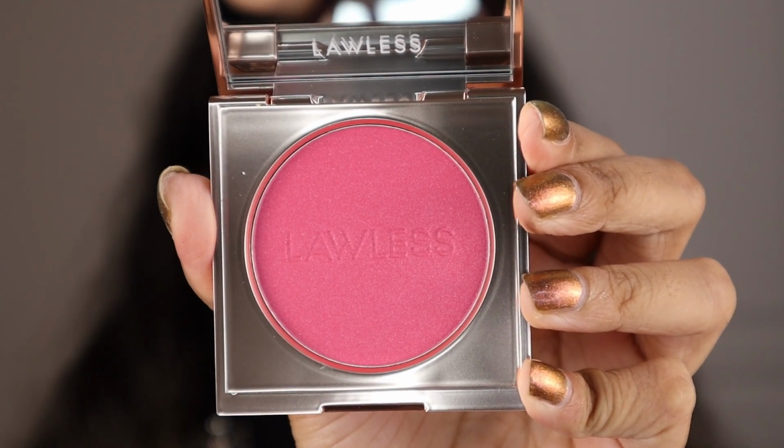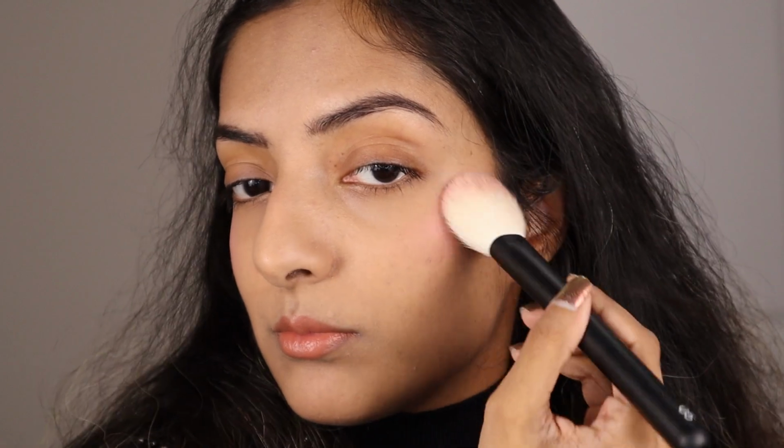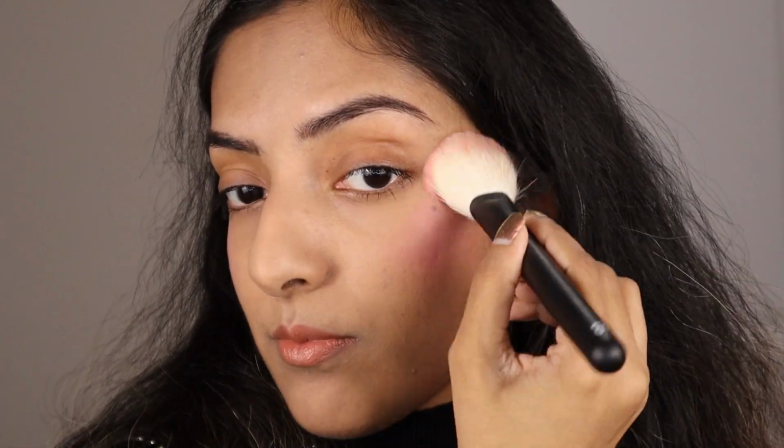Next I have the Lawless Make Me Blush Watermelon Blush. This is something I had my eye on for a while, but I just never got around to picking it up. But this Sephora sale I did, and let's see if it's worth all the hype. Okay, so it's definitely a pink shade. It's not red, at least not on my skin. So it's a little different from the rest I've tried, which you'll see later on in the video. So I'm glad that it's a little different. That means I get to justify buying it, so that's good.